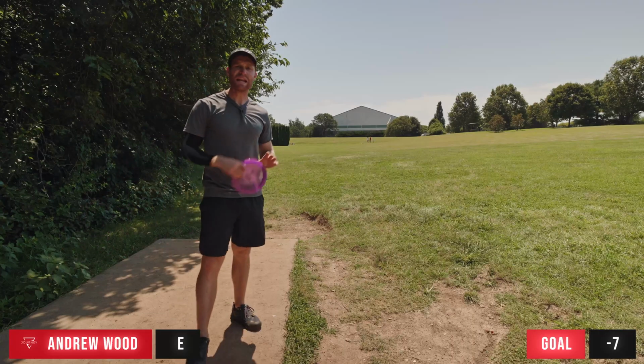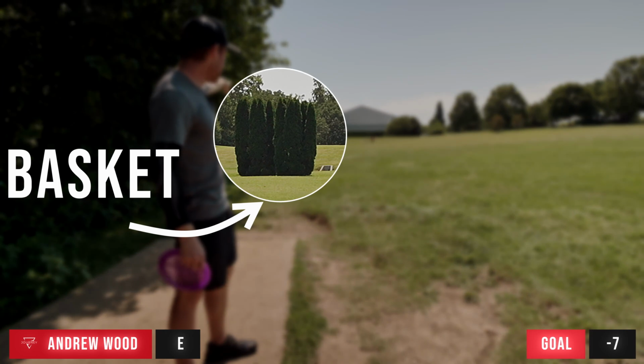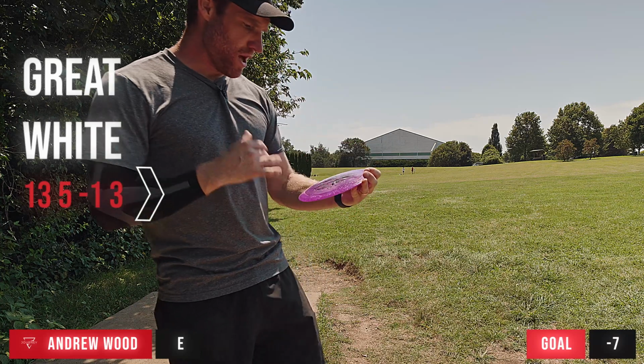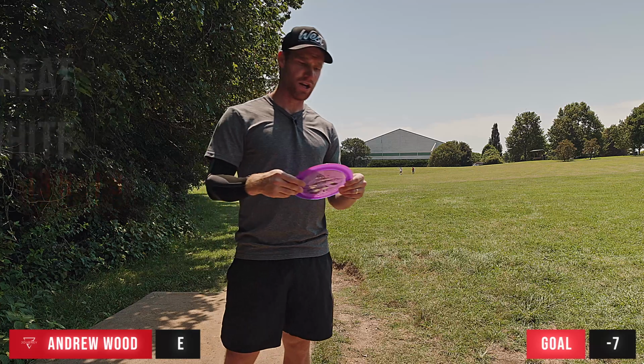Hole 3, place 280, not the longest hole, but we have to get the disc moving right to left. The basket is tucked behind all of those tall trees out there. So we're gonna go with the Great White, which is their distance driver. It's that 13.5 -1.3, so think a nuke, think a little bit faster destroyer.